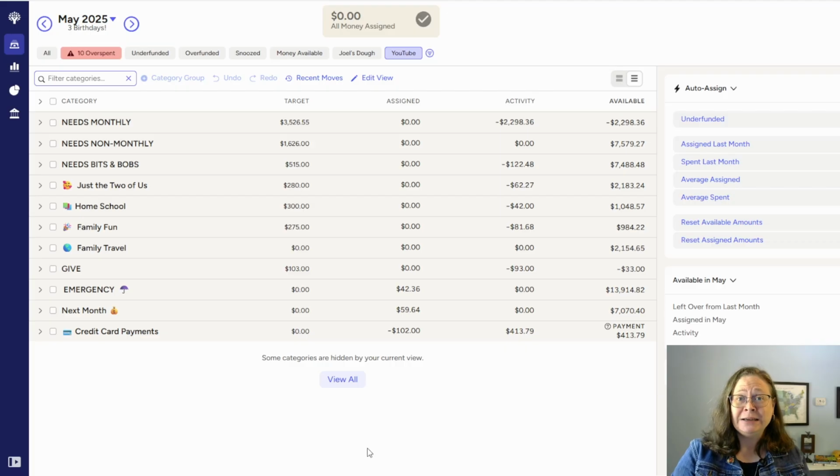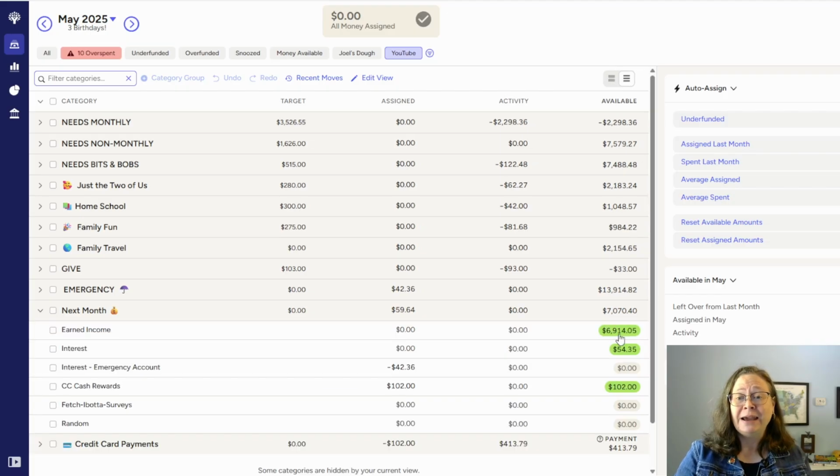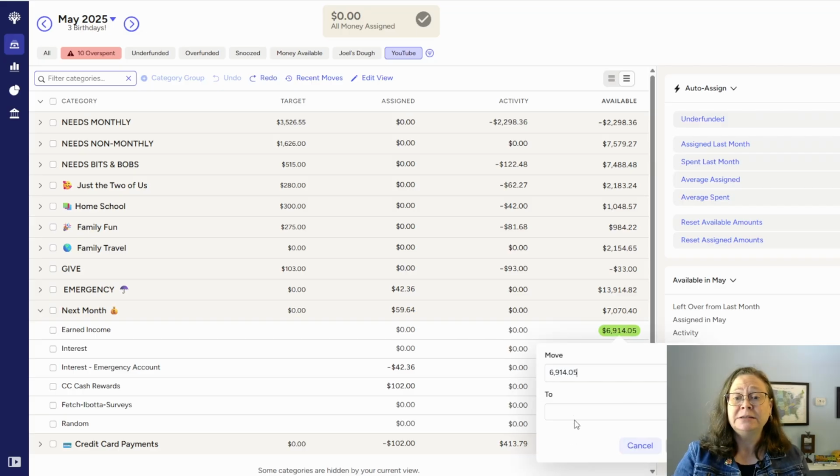So let's get started. The first step we're going to take is to move all of our April income out of next month categories and up into Ready to Assign. Keep in mind, we are a month ahead. In May, we're actually spending the income that came in April. I'm just going to click on this part and move it all up to Ready to Assign.